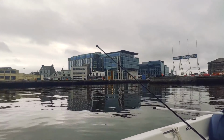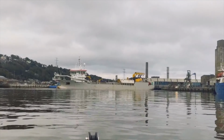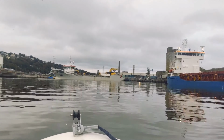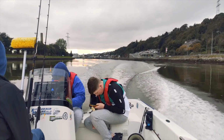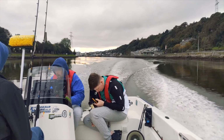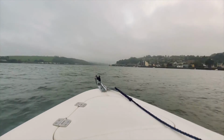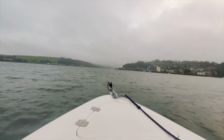So with a lap of the city done and a small bit of fishing, it was time to head home. There was just a few big things in the way at first. And then all of a sudden, the weather ahead of us wasn't looking very good.